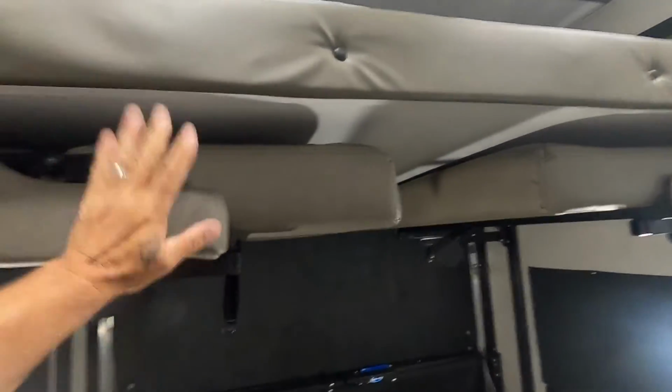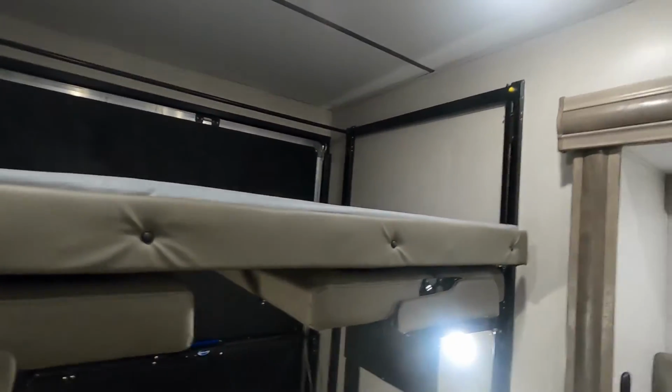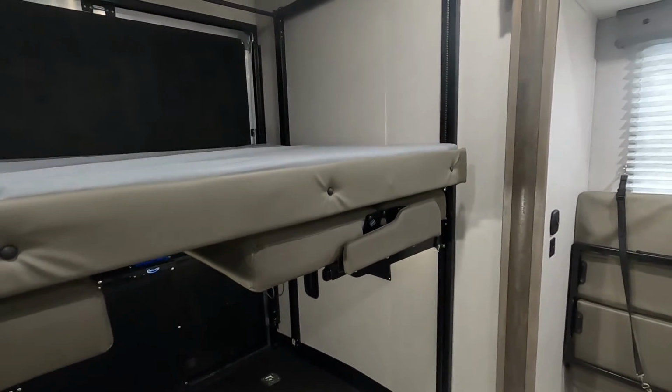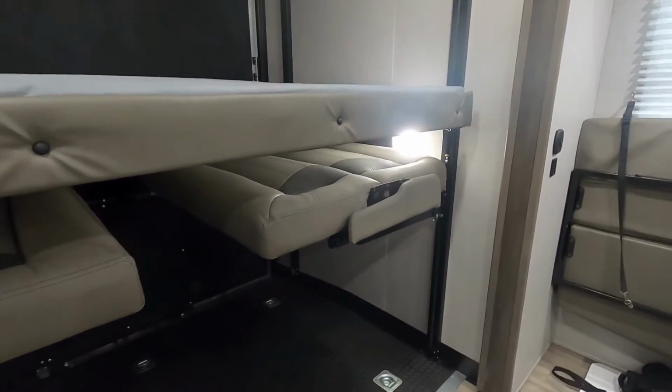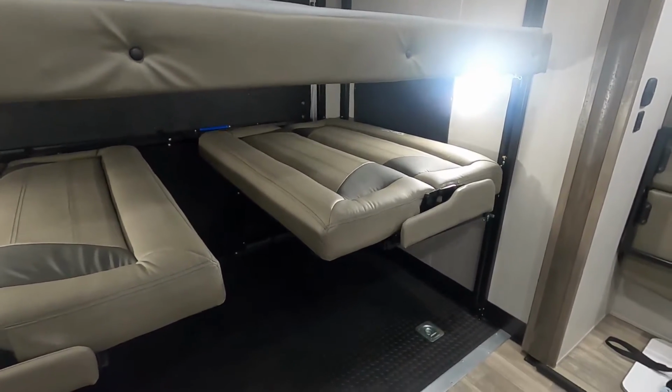Now before you come down, if you're going to leave your top bunks, or your bottom chairs, excuse me, if you're going to leave them down flat as a bunk bed, bring these legs down, and that'll support it when it comes down. We're not going to use it like that. We are actually going to set these up as chairs and set the top bunk up. Now you see your top bunk is going to stop at a certain point here. That's going to bring down your seating.